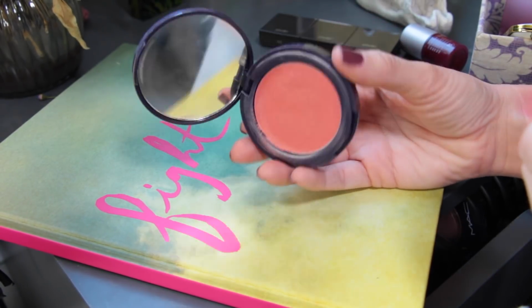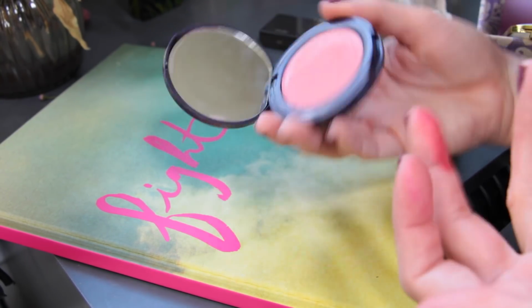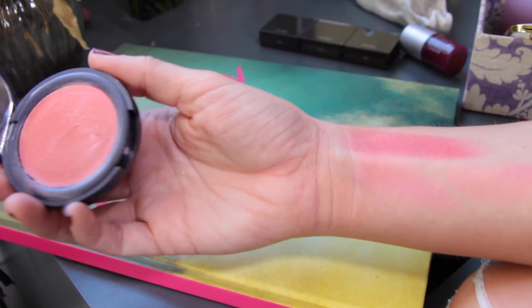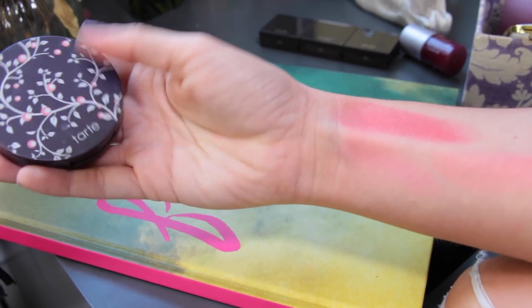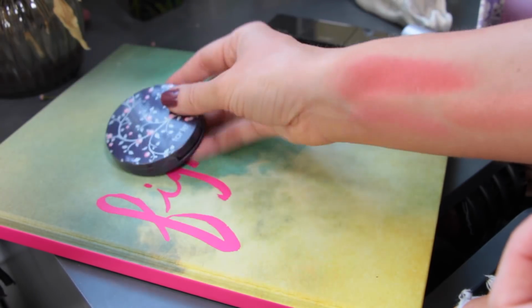There is a Tarte blush. This is in the shade Achiote. I don't know how to pronounce that, but we're just gonna swatch it anyways. This is a really pretty peach color. I'm not a huge fan of it, it's a little bit more like a wet formula, so I think I'm going to pass this on because I just don't ever wear it. It's a little bit too wet for my liking. I like something that is more of like a cream to powder finish, so I'm going to pass that one along.